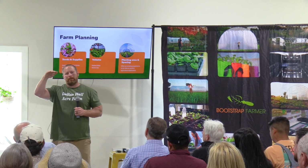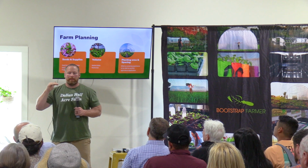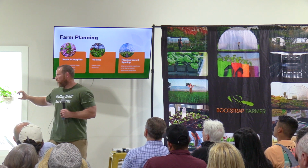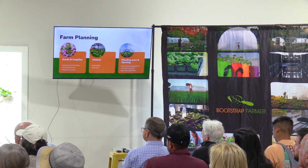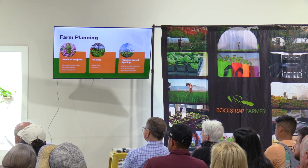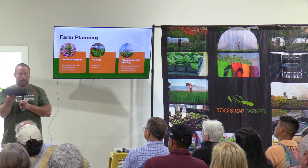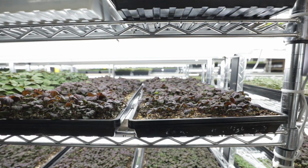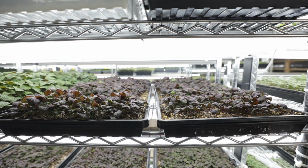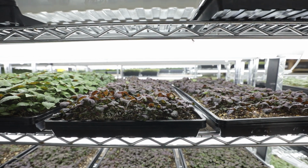So they're about 10 inches. The shelves are 10 to 12 inches apart. But the kicker is I'll flip a tray. I'll flip one of these trays on the new ones when they first germinate, and put that tray on top of this tray so that they're close to the light. And then after about a week, when they're up and a little bit stronger, take the tray out, and then they grow just fine.